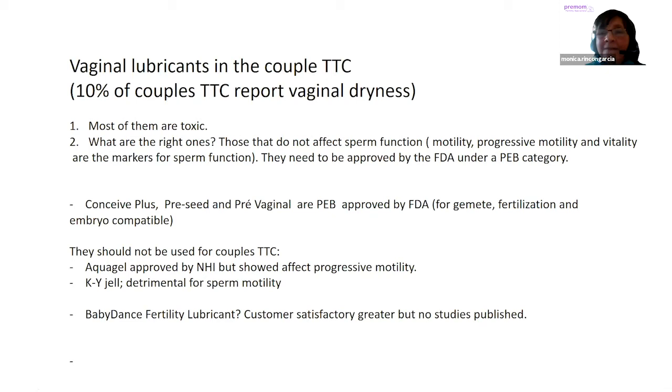There's one that has very high customer satisfaction because it has a really good smell. It says it uses a raspberry kind of scent, but I couldn't find any published studies that prove it's safe for trying to conceive. It's called Baby Dance Fertility Lubricant.